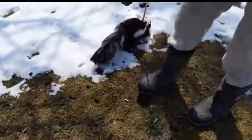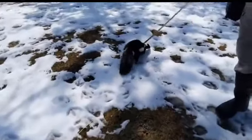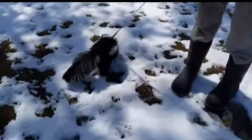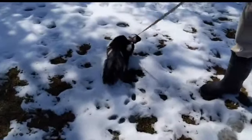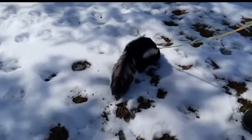So they do have that ability, but they don't necessarily grow a thick winter coat like, say, a coyote would or a wolf would. They actually gain more fat reserves, and then when they're sleeping, that's actually what they live off of. So they'll wake up nice and trim.